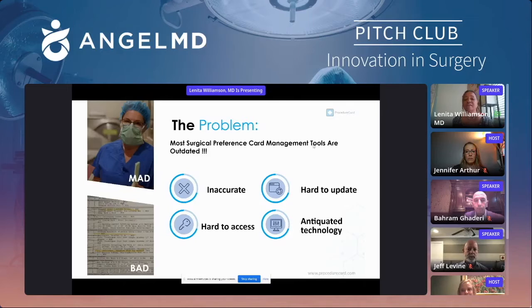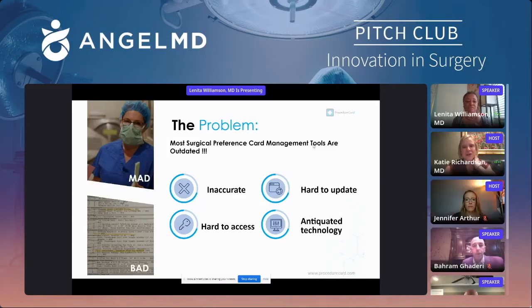One of the things that we found in our market research was the main pain point in the operating room was the inability to update an inaccurate card. And our solution, which is a lot different than a lot of our competitors, is we allow you to update your surgical preference card in real time. So on the bottom of the slide, it might be a little busy, but this is my surgical preference card for carpal tunnel release. And on there is a cordless drill. And I promise I will never use a drill for carpal tunnel.